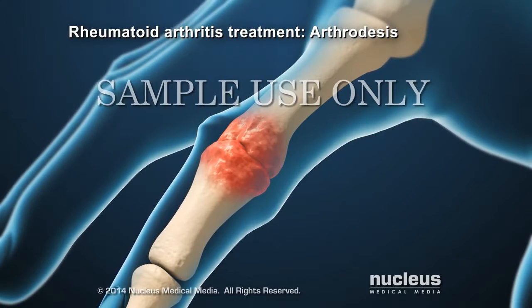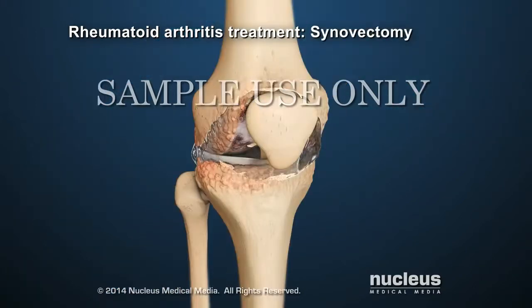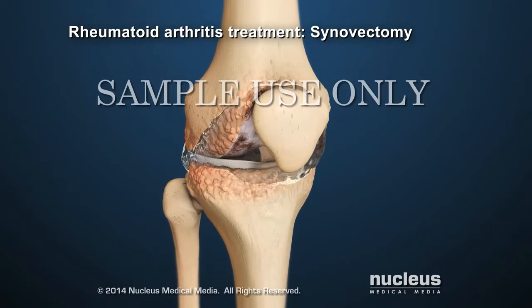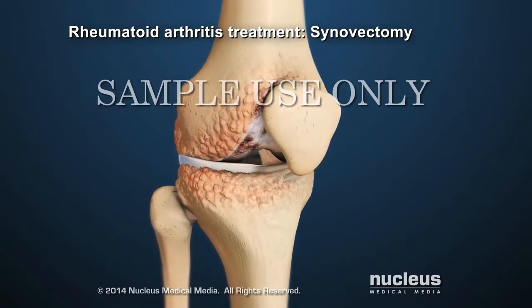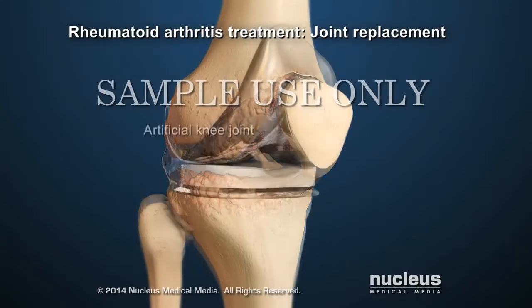During this procedure, the joint is removed and the bones are fused together with bone graft. Another surgical procedure for severe rheumatoid arthritis is a synovectomy. During this procedure, the synovial membrane surrounding the joint is removed. In some cases, an arthritic joint may need to be replaced with an artificial joint.